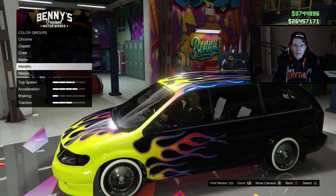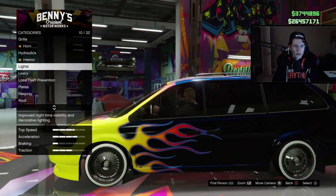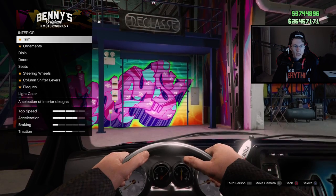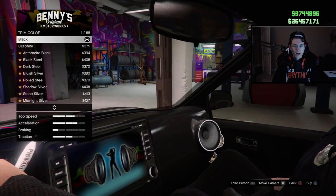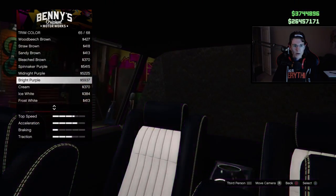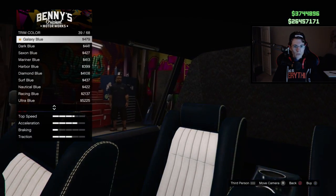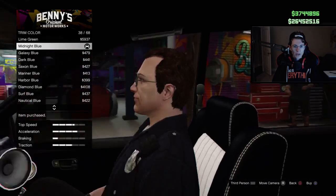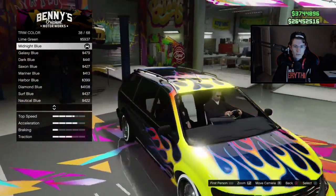Oh yeah, I forgot we need to modify our inside too. Okay, let's go on the inside. So I think that's the color scheme we're going to go with here. Let's go to the interior, trim design. If we do trim color, what would happen if I made this midnight blue? Hopefully they have a midnight blue. So that's what happens if we make it midnight blue on the inside with the white secondary. That looks pretty cool.